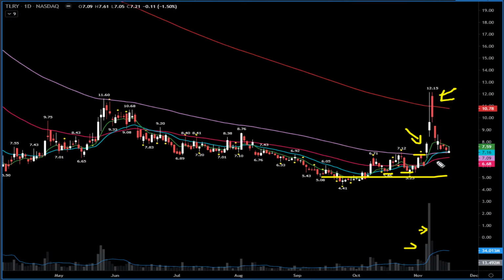One of the things that I didn't like yesterday on Tilray is that it tried to break and faded from 7.6. So what we need on Tilray is a move above $8. I believe the trigger for the longs will be above $8. We have the $10 area, with the 200-day moving average around 10.7. But the stock needs to hold above $7. If it loses $7, we have 6.6 as the next support line. If it goes below that, it will lose the momentum and roll over.